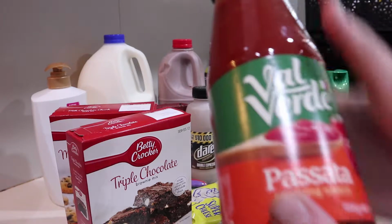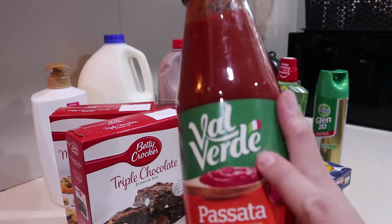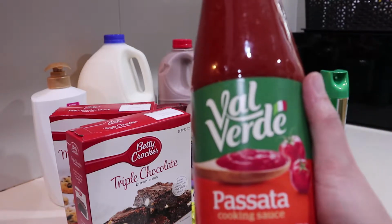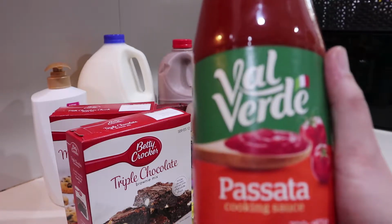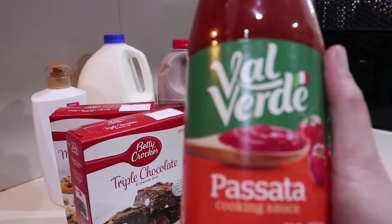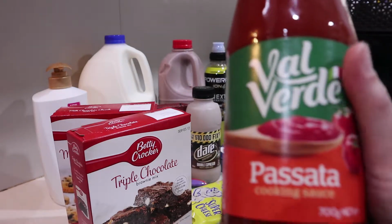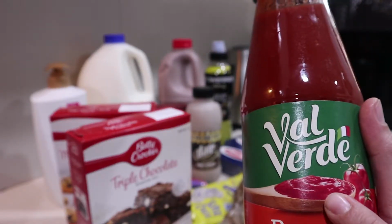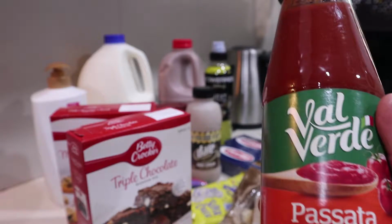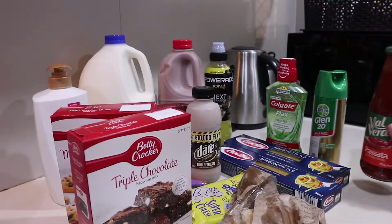So I also got passata cooking sauce in this brand. I like them because they're very, very thick. I'll be making a kafta batata dish, just a cooking sauce. So this is actually, I think, $2 on a regular price, but that's fine. I like this brand anyway.